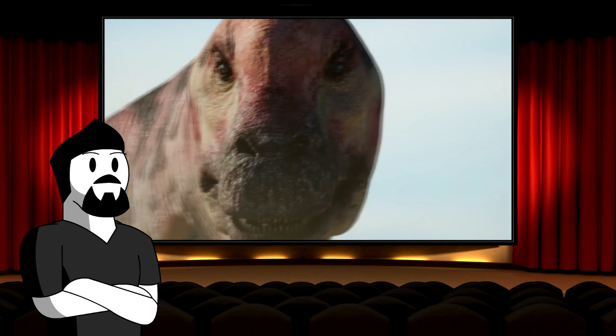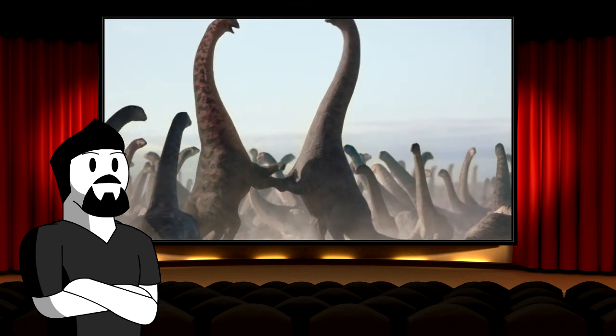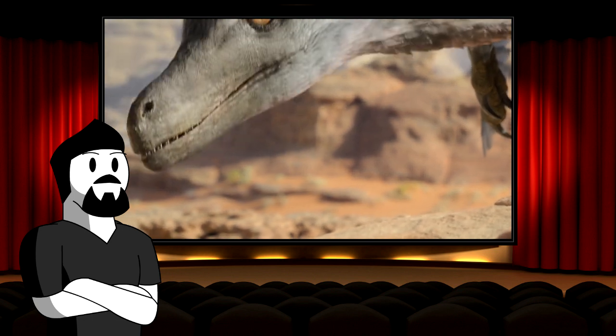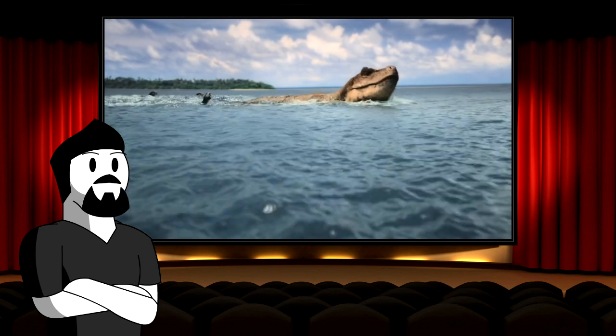So how is it? Well, it's pretty much everything I could possibly ask for in a modern dinosaur show. Prehistoric Planet uses up-to-date research in the field of paleontology, combining it with cutting-edge CGI effects and the Planet Earth signature style of storytelling to create the most authentic and spectacular on-screen representation of Mesozoic life possibly ever.